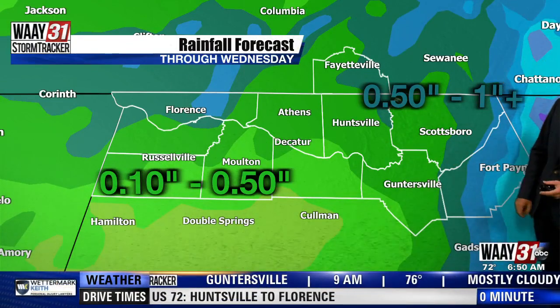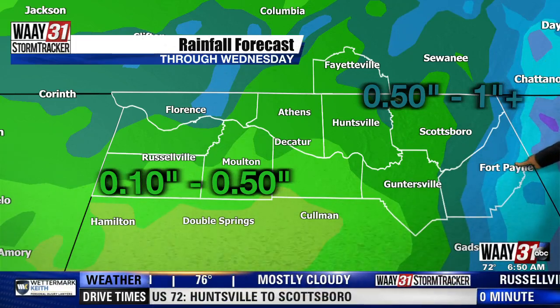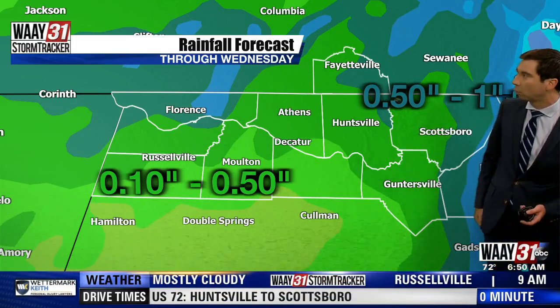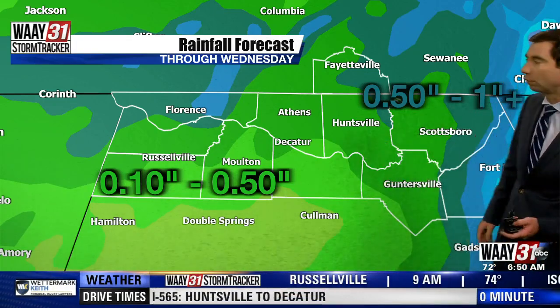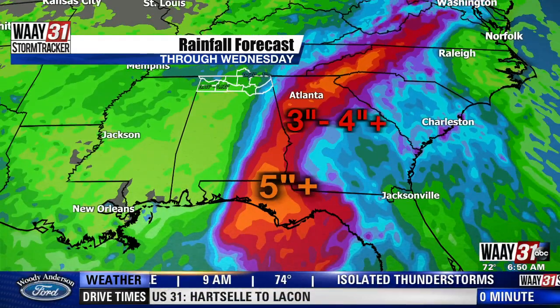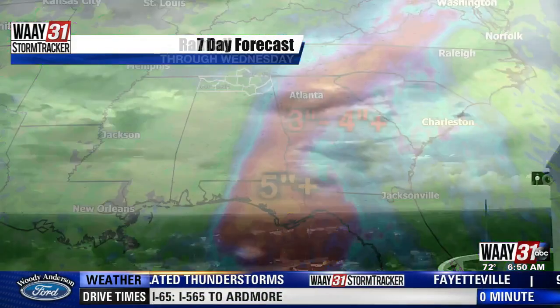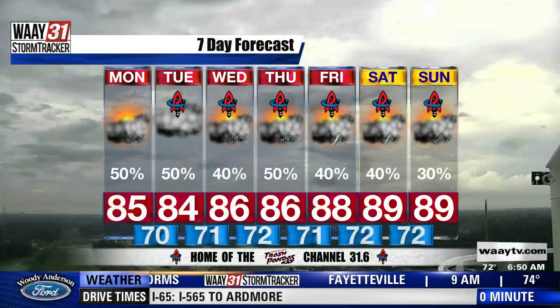There's a look at the rainfall forecast through Wednesday. That brighter blue closer to Fort Payne. It's about 1.25 inches. But some of the greens that you see off to the west, that's actually closer to 1/10 of an inch of rainfall. So there's a sharp gradient in the rainfall totals, and you can really see it on the map as we zoom out. That brighter orange and red, that's 4 to 5 inches of rainfall through the next few days.